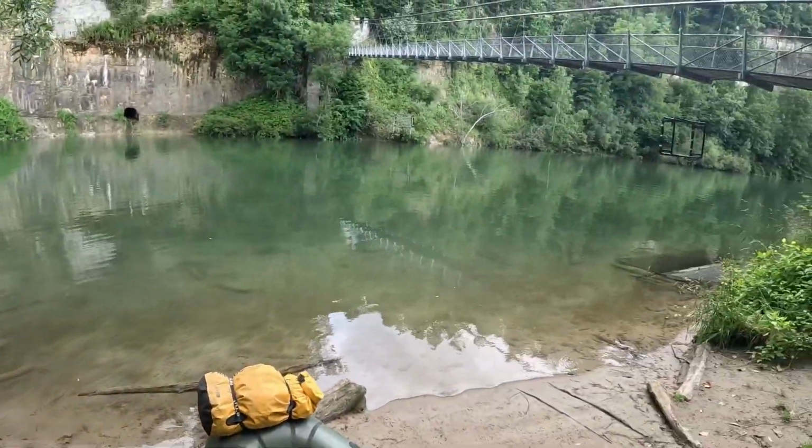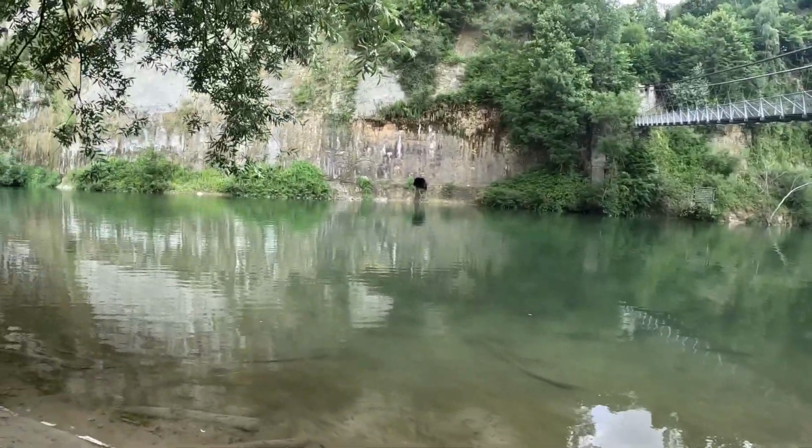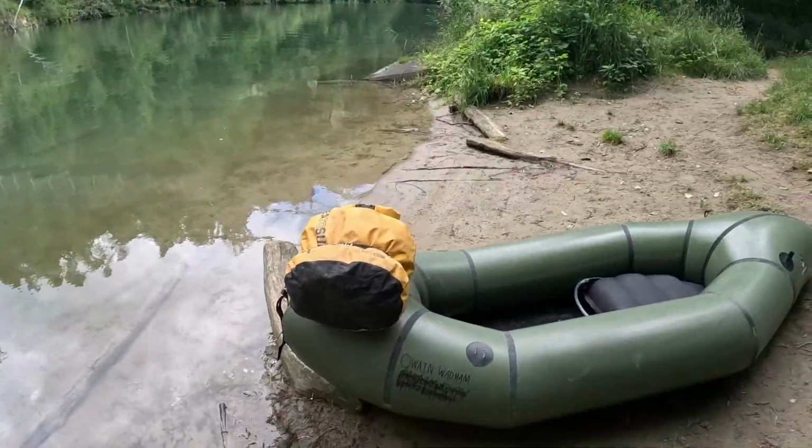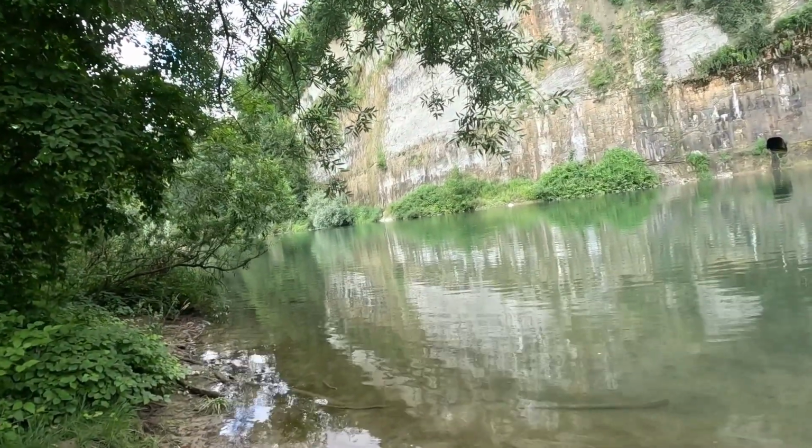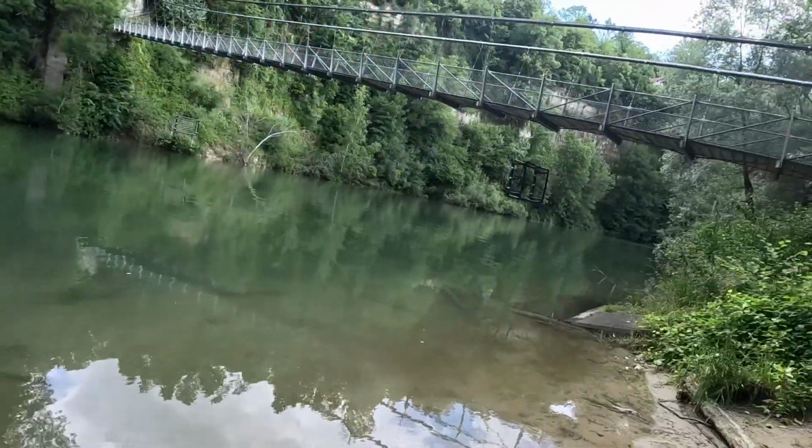Alrighty, good day everyone. I'm currently on the banks of the River Sarine in Freiburg. So yeah, boat is all rigged, ready to go. Today I'm not paddling the river itself. I'm going to go upstream a little bit and then swing back downstream towards Schiffenensee. So yeah, should be a nice little expedition of a few hours.